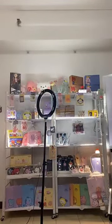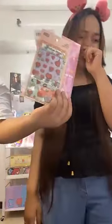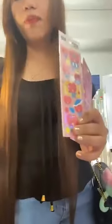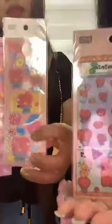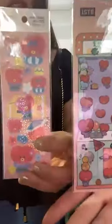So, meron din po kaming stickers na available. Stickers! For very affordable price, 90 pesos lang. We have stickers of Tata. Stickers! For 90 pesos lang po yan. For only 90 pesos each. We have Cookie, Tata, available. How much? 90 pesos.